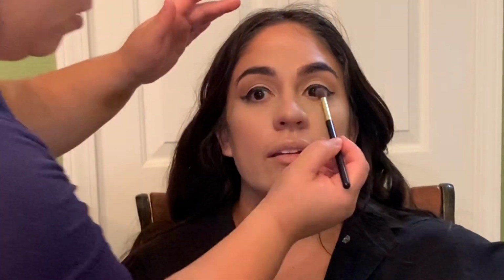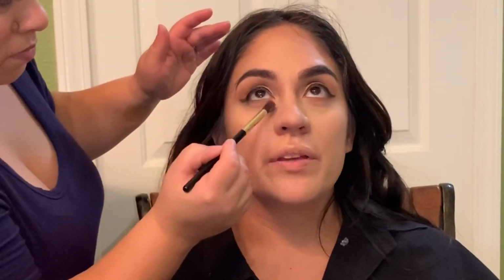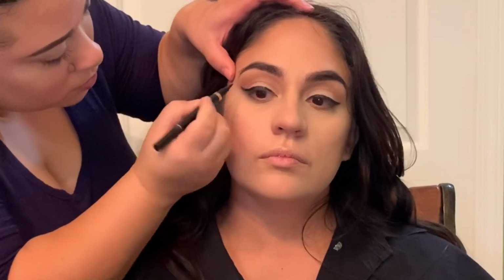And here I'm just adding more of that matte brown that I first put on her eyes underneath on her lower lash line, just to give more definition to the eye and make it look really nice and all put together. And there she was talking to her son.